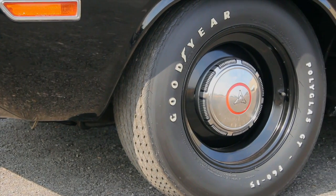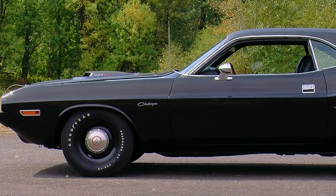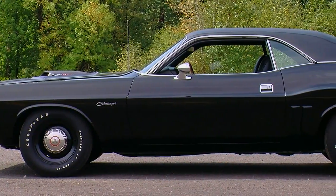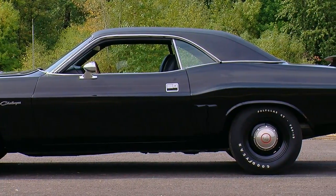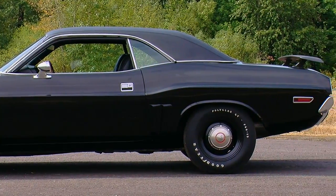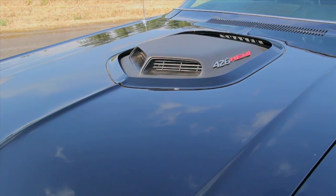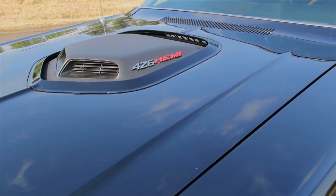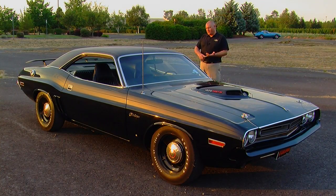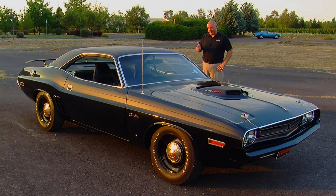And if you look closely, you'll see the RT stripes are still present. They go up the fenders, across the door, and end on the quarter panel. And although they're satin black, they're just visible against the shiny black paint. Another cool thing, the shaker scoop, which sits on top of that mighty 426 dual quad Hemi V8. It doesn't matter if you're a Ford fan, a Chevy fan, or a Dodge fan, everybody's gonna like this car because it is a Hemi car.